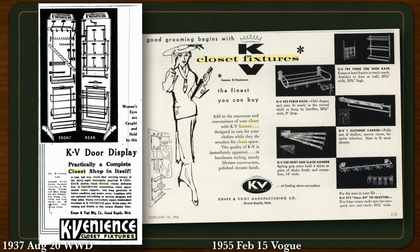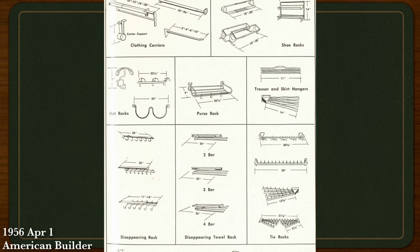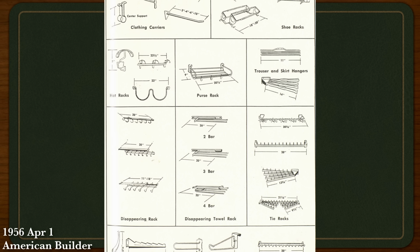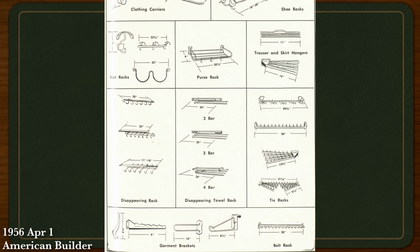KV stood for convenience. Meant to stand in stores, the single door showcased a multitude of special fixtures. This 1956 catalog for builders has everything from racks for shoes, purses, hats, and ties to creative ways to hold multiple pairs of trousers or disappearing racks that slide back under the shelf.